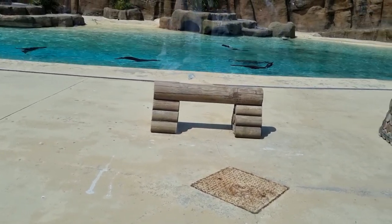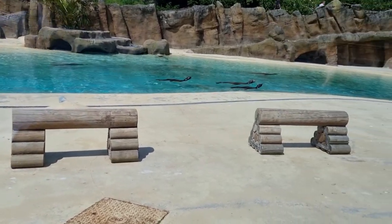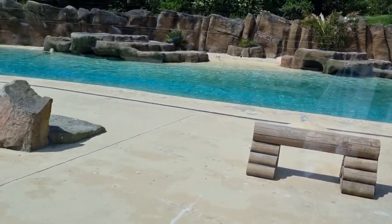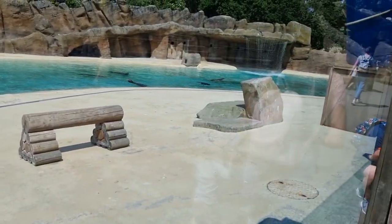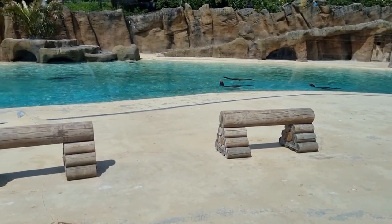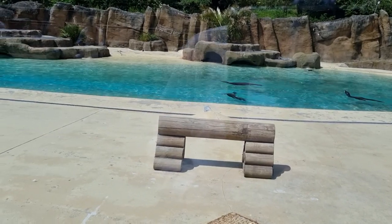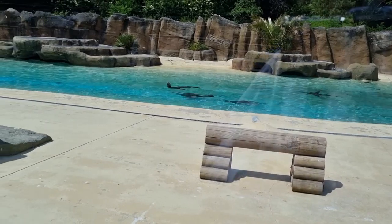We have found our way now to the sea lion pool. There they are, all swimming happily and merrily. They have a lovely pool here, they really, really do. And there's the waterfall there as well. Beautiful, beautiful sea lions. So graceful in the water here. Great swimmers and divers.